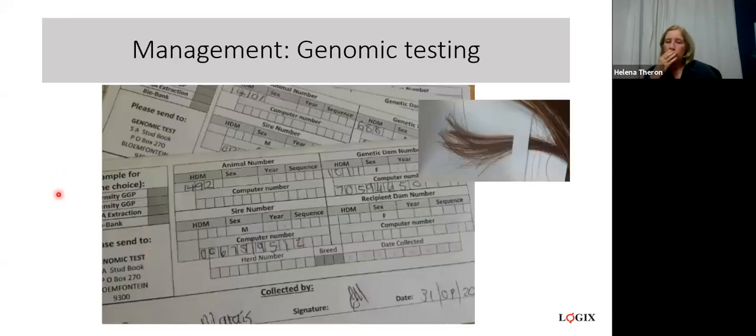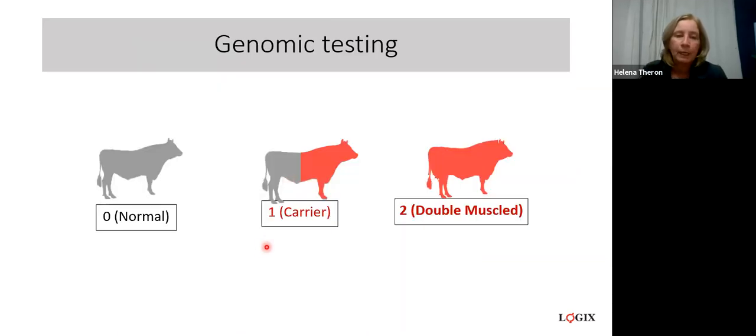So if you want to manage it in your herd, you can do the genomic testing, and it's done on hair samples. The hair roots, that's just these little bulbs at the hair, is where the DNA is extracted, and it can just be sent to ELSA in an envelope for genomic testing. You now remember we have the normal, which is indicated by zero. If you now see the results that you get, if you would test your animal with us, the normal is a zero, the one is a carrier, and a two is a double-muscled animal.